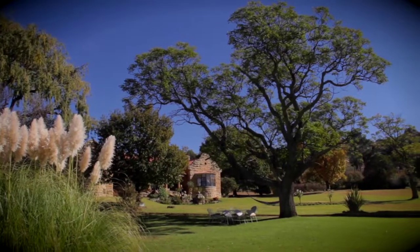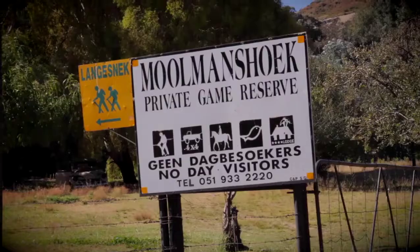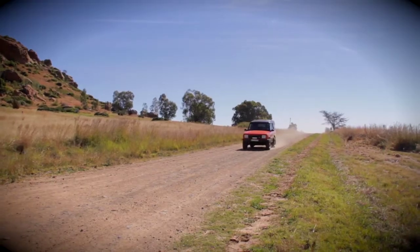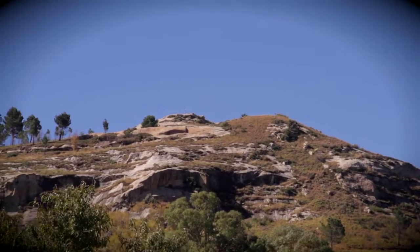The Moelmanshoek Nature Reserve is a special kind of place. Surrounded by the beautiful Witteberg Mountains, the Moelmanshoek Valley boasts a variety of game, more than 250 horses, and some really awesome 4x4 trails, ranging from beautiful and easy tracks to spectacular and very difficult ones.